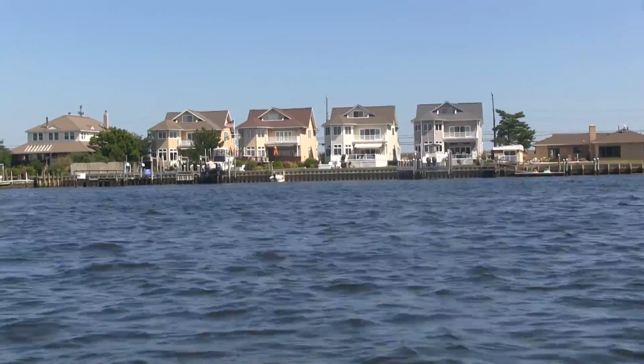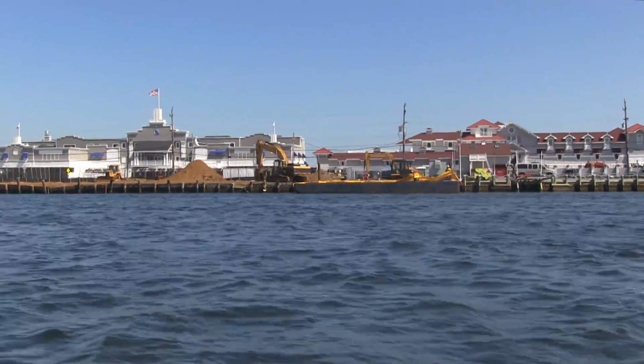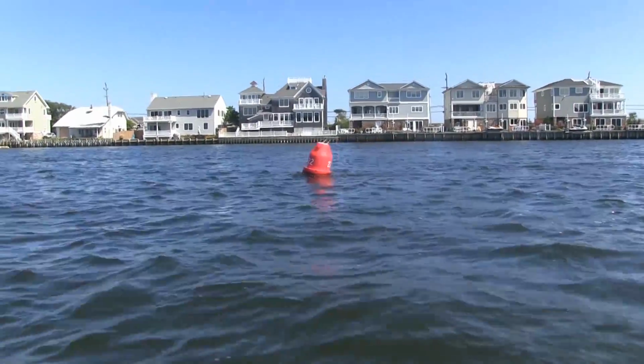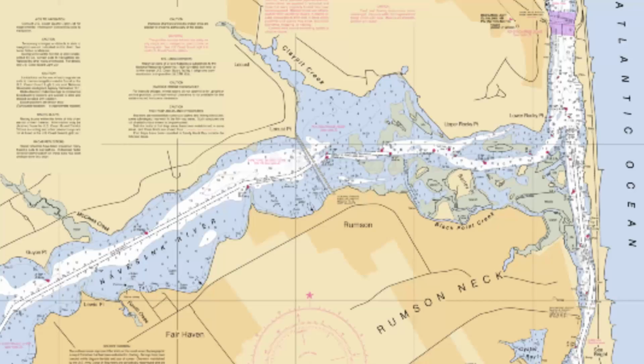Okay, so here we are back on the Shrewsbury River and headed south once again. And there is the Seabright Rumson Bridge. So let's take out the nautical map.